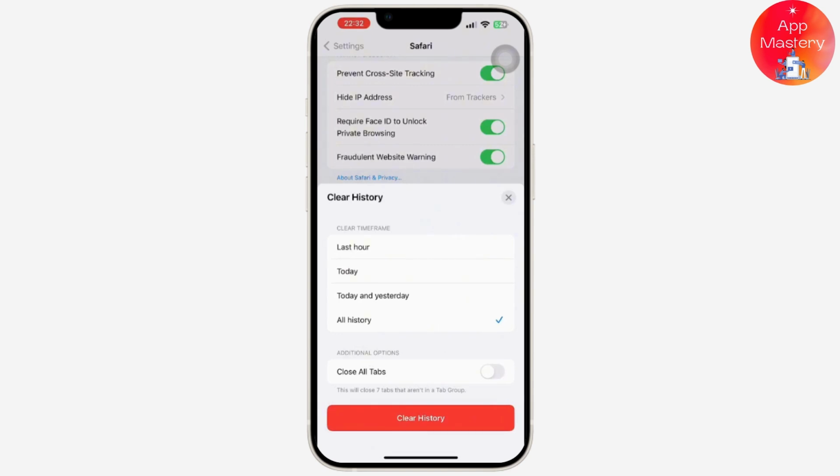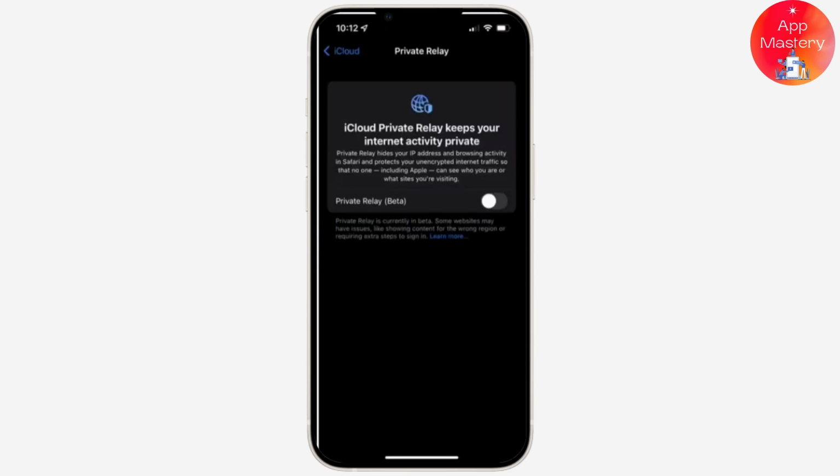Now, after you do so, go back to the Settings on your iPhone and select your name at the top of the screen. Then choose iCloud and scroll down and select the Private Relay option available there. After that, simply toggle Private Relay on and off according to your preferences.